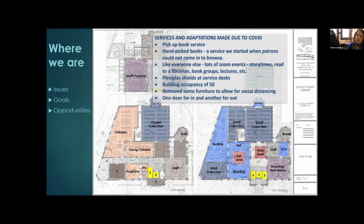We have been fitted with plexiglass shields at all our service desks. We have removed a lot of furniture to allow for social distancing. And we did make the front door the outdoor, and the parking lot door near our children's room the indoor. So those are some of the things we're doing right now, as well as limiting occupancy and limiting food and drink and that sort of thing.